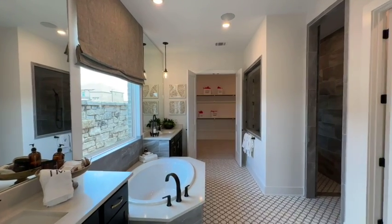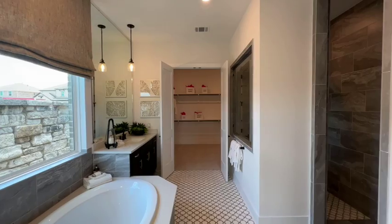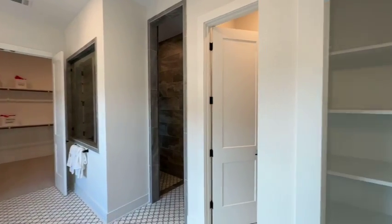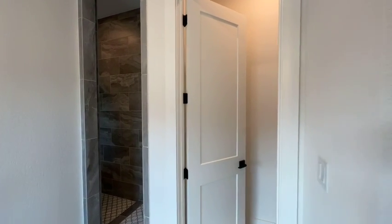I think they did a great job in the finishes on this home. And of course, this is one of their flagships. They're going to do it upright, but just the capability that they have to do it is really cool. I think Taylor Morrison did a great job here. You've got your linen closet, your toilet closet, and then I want you to check out this shower.